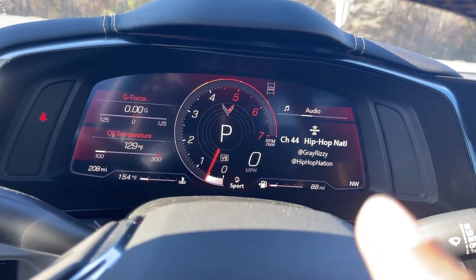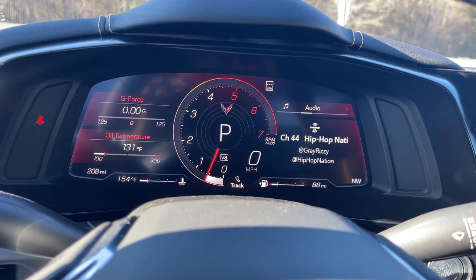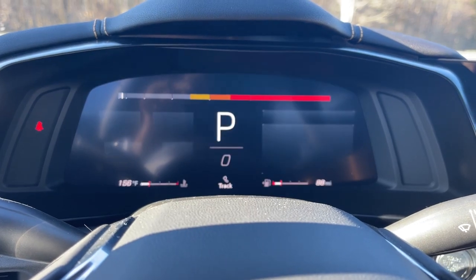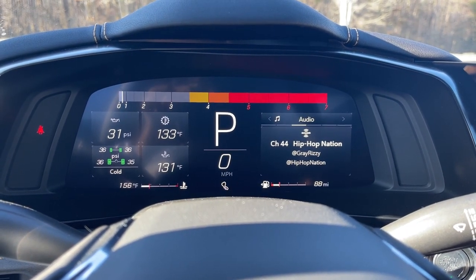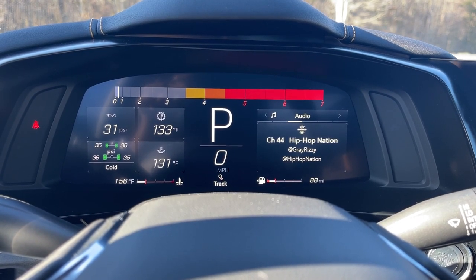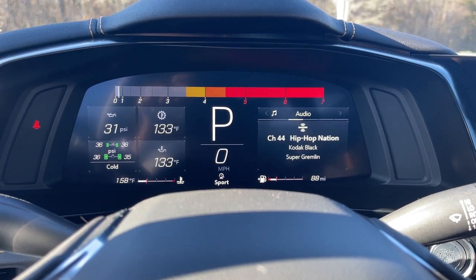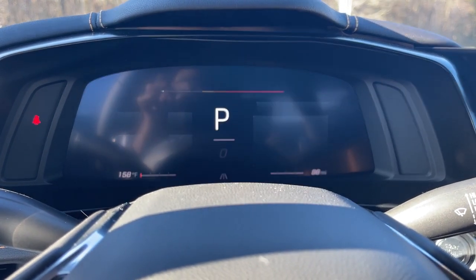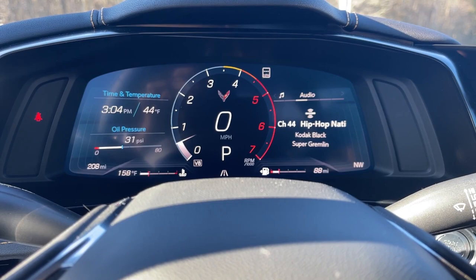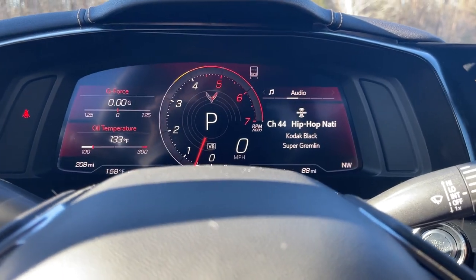Now we're gonna go sport mode. You see where it says sport right there, and then it gives you the icon. And then we also have track mode, guys. So this is what the track mode display looks like. All right, so we're gonna take it back to tour mode, guys. Let me go back, rather sport mode, because I like riding in sport mode, guys. So we're back in sport mode, guys.